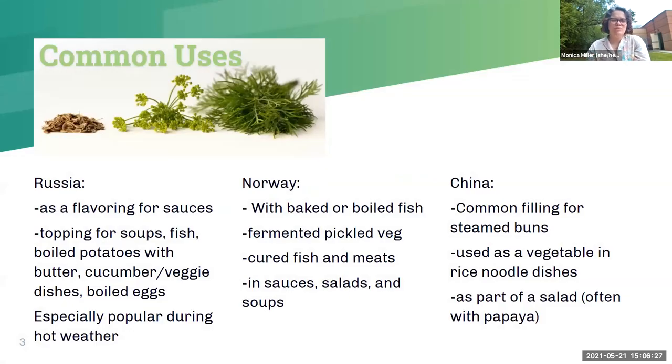Some common uses. I picked a random country from each of those regions that I mentioned. In Russia, it's often used as a flavoring for sauces, as a topping for soups, fish, and boiled potatoes with butter and dill. That sounds amazing right now. Also in cucumber and veggie dishes, and it's really common to use it with boiled eggs. It's especially popular during hot weather.